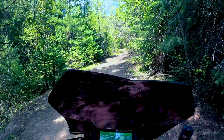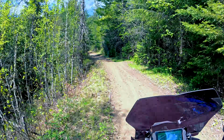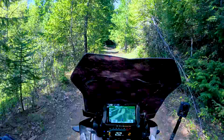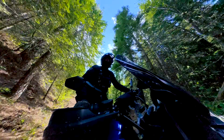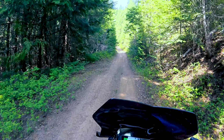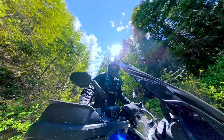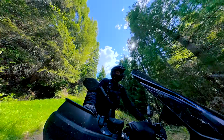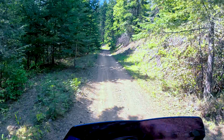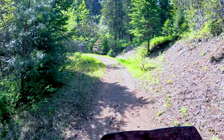Right out of the gate. Haha. Oh, so much better. I can tell you right now, it already feels 100 times better than before, because I would hit my skid plate on some of these big jumps, and this just makes it nice and smooth on the landing.